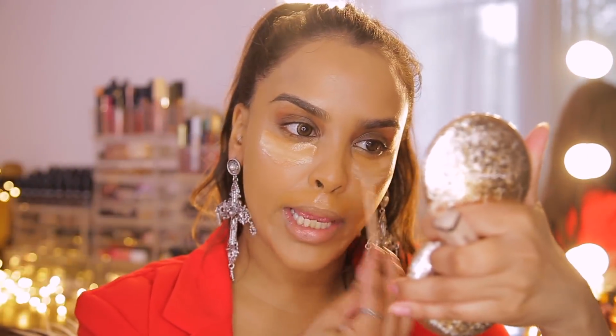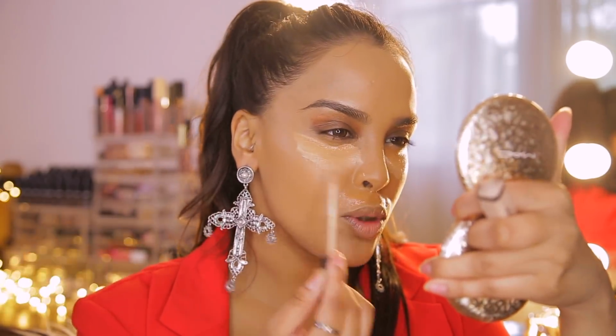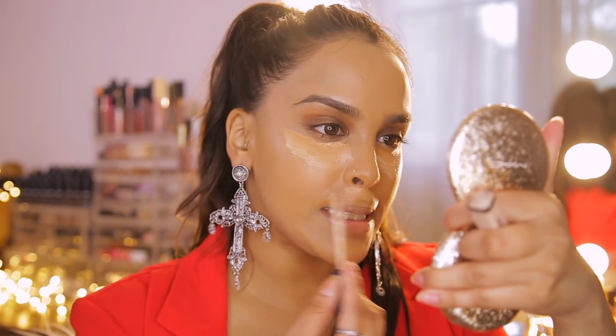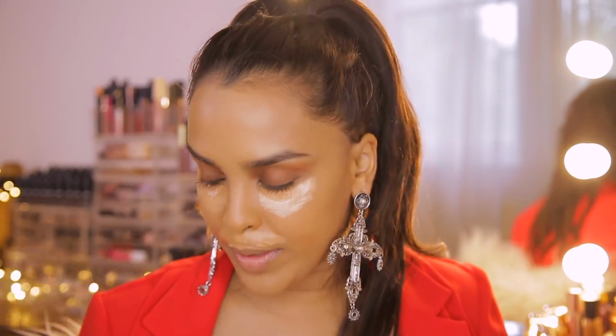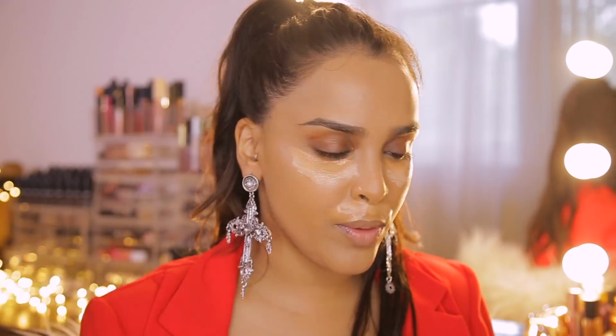But what I would say, if you wanted a negative, which I don't think you can really give a negative to a £2 product that is so good, is that I'm having to layer up a little bit. Only because I like my concealer to be full coverage. So it's only my own personal preference. You guys, if you like it more natural, would do with one coat.